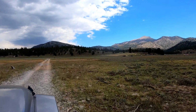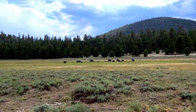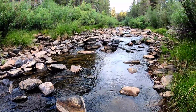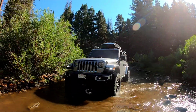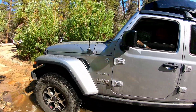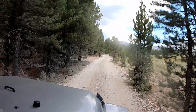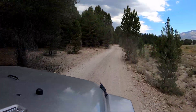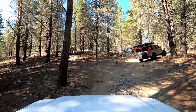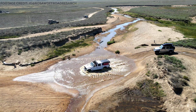Monache Meadows is a remote area of the Kern Plateau, a beautiful plain nestled between mountain ranges and pine trees. It's home to some of the last remaining native population of the golden trout in the world. As overlanding becomes more and more popular, so do Monache Meadows and other beautiful remote areas like this.